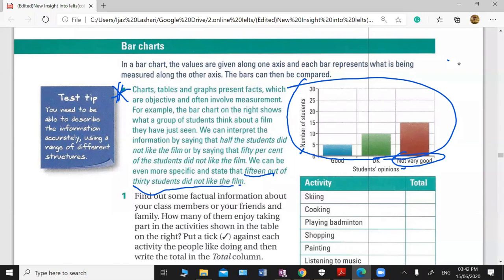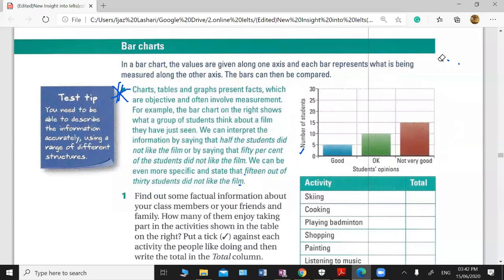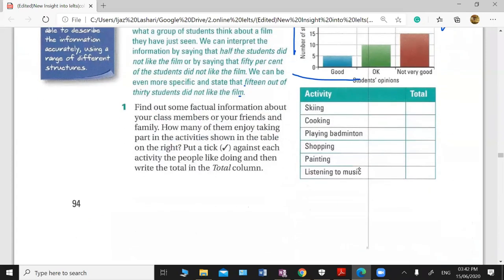Okay, so this is the first thing, that this is called bar chart. I hope it is clear, you understand what a bar chart is and what this bar chart represents. Anyone wants to explain what this bar chart says? What is written on this part down here, and what is written on this side? Most of the time the bar charts will be something like this. So you have to understand what is given on each axis, the horizontal and vertical, and then you can explain. Okay, we will move on to the second one.